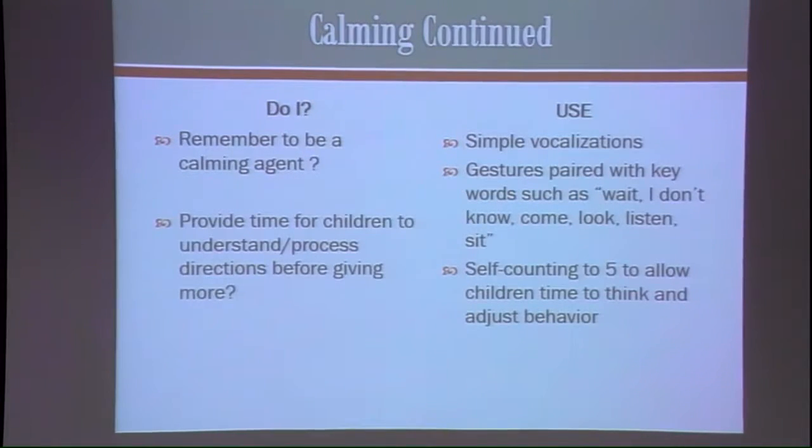Now, here's the biggest thing. Remember where I said the next day, these are the things you have to remember, that you also, in your environment, you are a calming tool. And so we have to remember that. I'm a calming agent for these children by using simple, like I'm not talking like this all day like I am today. I talk very softly. I do slow body movements. I do a lot of gesturing, and I pause. I pause long enough for them to process what it is Miss Julie's talking about.